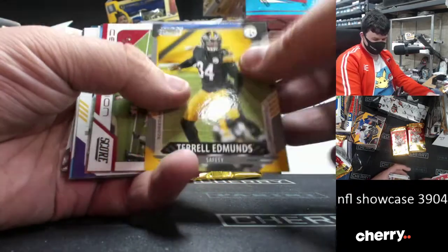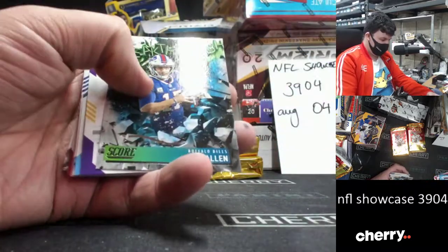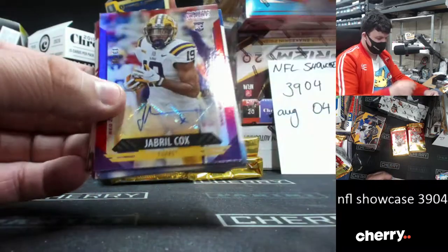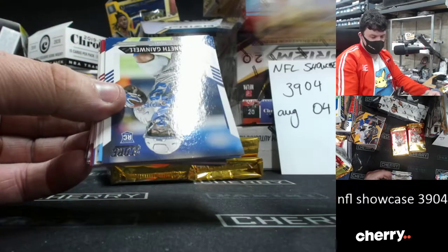Terrell Edmonds. Celebration of Brady. Jerry Jeudy. Josh Allen. Jabril Cox for LSU to just 20. Nice. Low numbered all day there. Jabril Cox to 20.